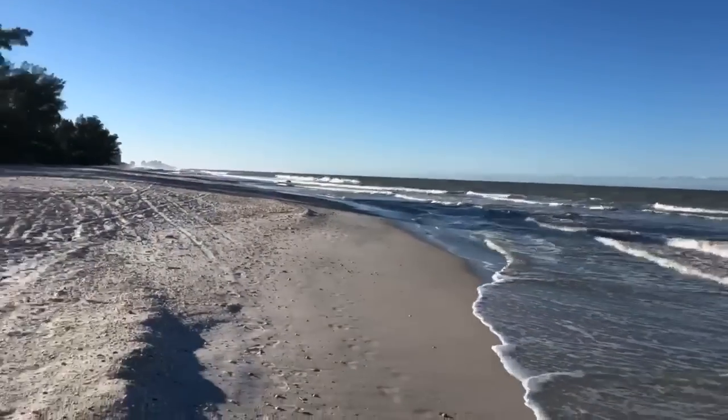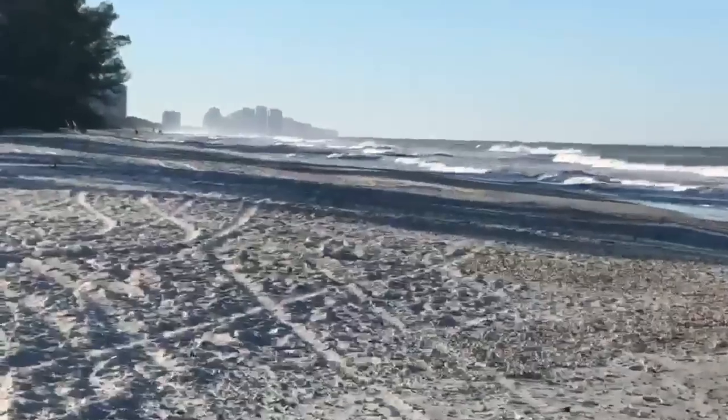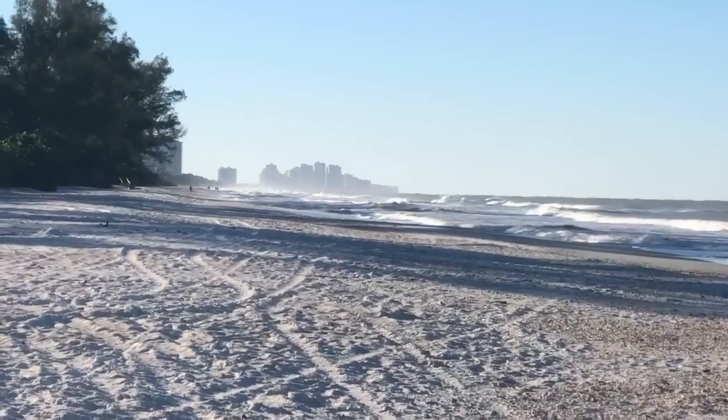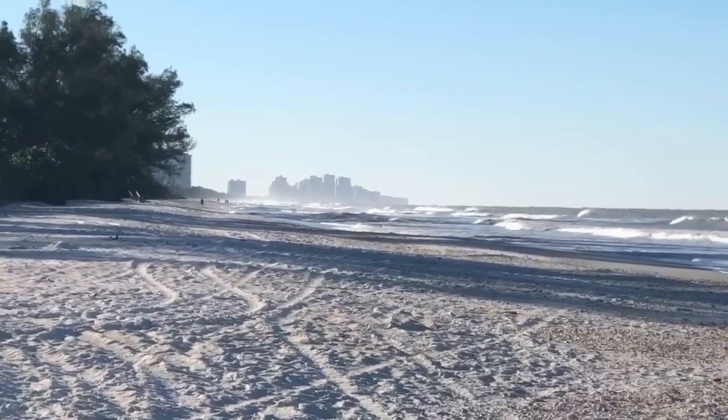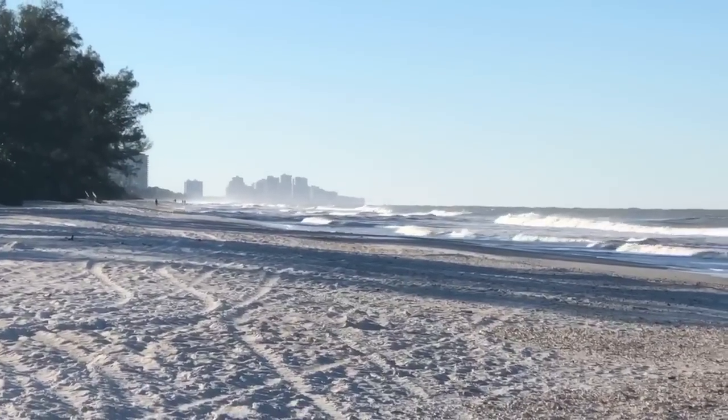And definitely down to the south, you can see that sea spray in the air. That mist kicking up. Not as thick as it was yesterday, but definitely you can still see it down there.